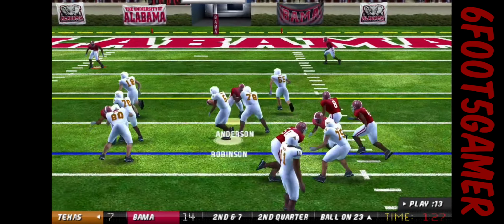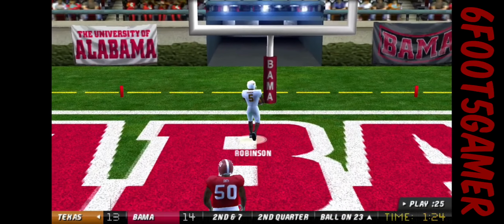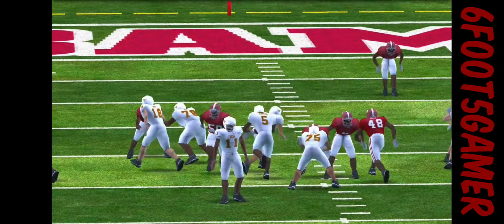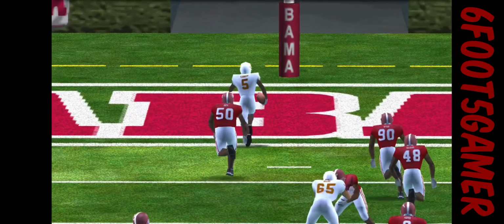Little handoff. He can scoot. Little shake and bake move. Touchdown. Well-designed play to get the halfback into the end zone. Hey, for this guy, it doesn't matter how it's drawn up. He can make his own play as it goes along. Nice run.